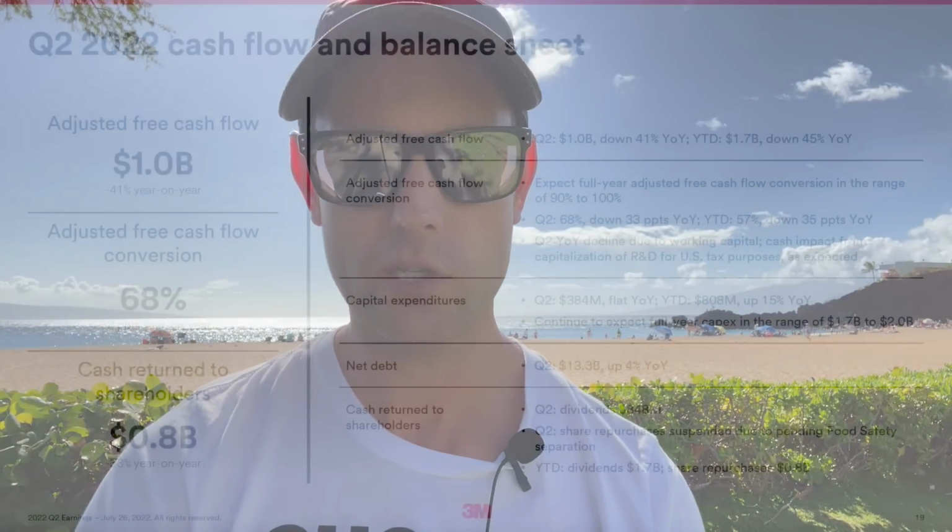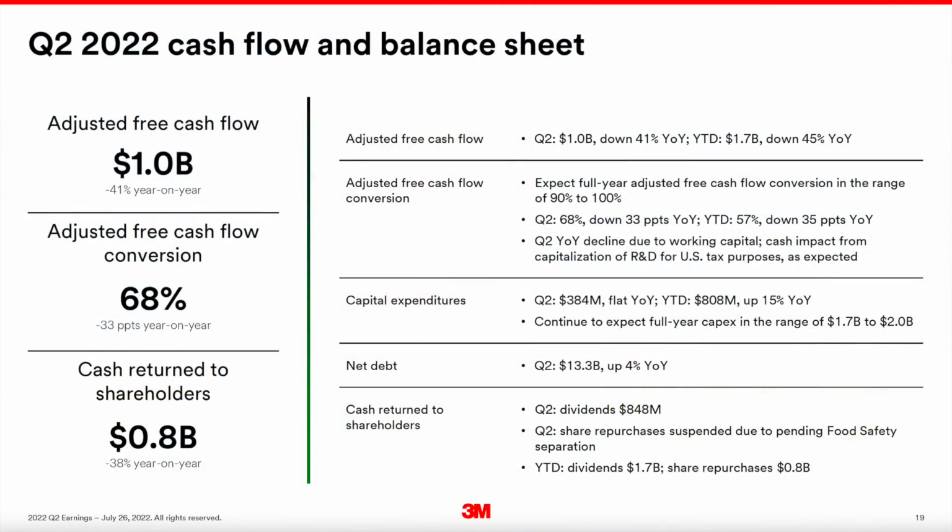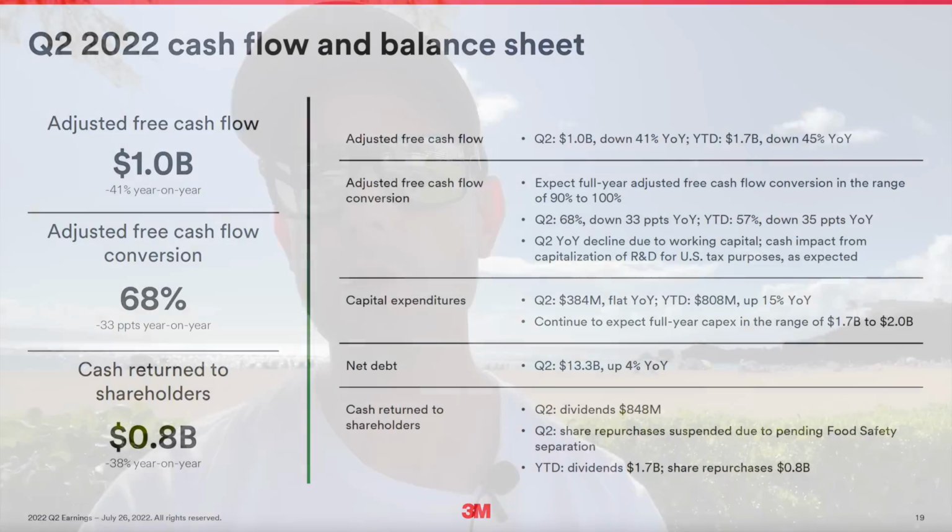That being said, I also read a footnote, and the footnote was talking about free cash flow conversion, and it was saying it's temporarily down due to working capital and R&D restructuring. And so I need to look into this a little bit more. Honestly, before this video and on the airplane, I didn't look into free cash flow too much, but when I see free cash flow tank this much, it concerns me, because are they going to be able to continue to maintain the dividend?